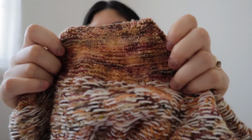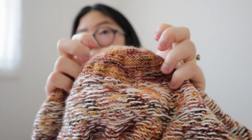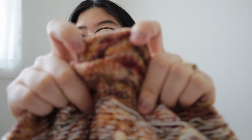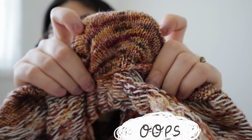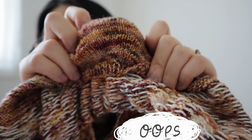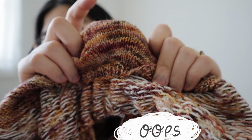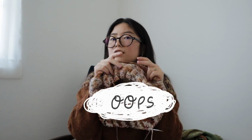It's so hard not to show you. So yeah, this is Sangria on Superwash Merino nylon sock. And maybe I could flip it this way a little, so you could kind of see how the colorway knits up. Super autumnal.